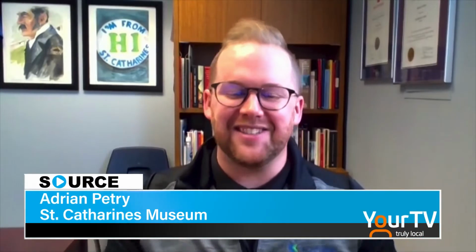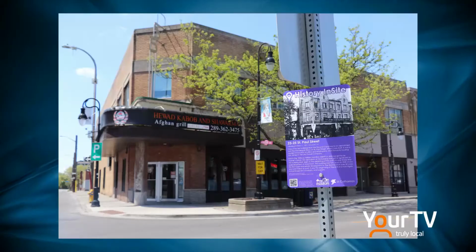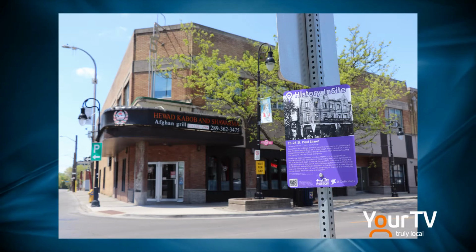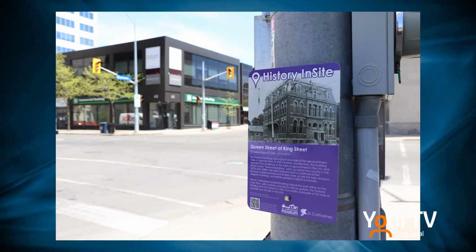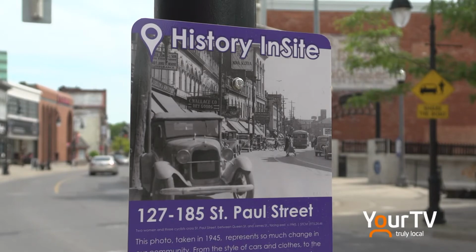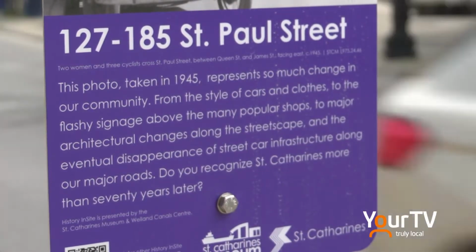Yeah, History InSite, it's a really great program that we've developed over the last few years as a temporary installation at the In the Soil Festival. But we wanted to make it a permanent installation, and so we've shrunk them down onto street signs. But still, the project is pretty much the same idea. We've placed a photograph in the place that it was taken, and so you can see the change over time, some streetscapes, some very specific scenes throughout downtown. These are all photos from the museum's collection.